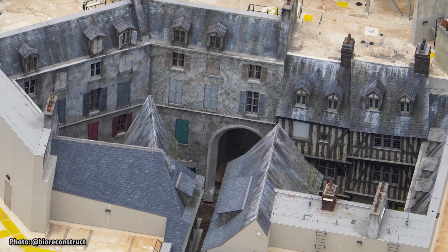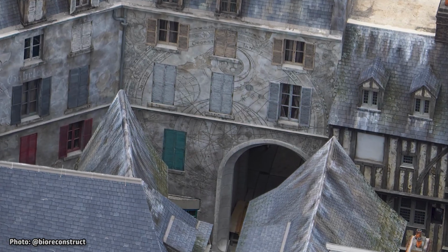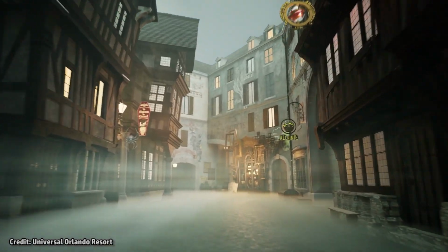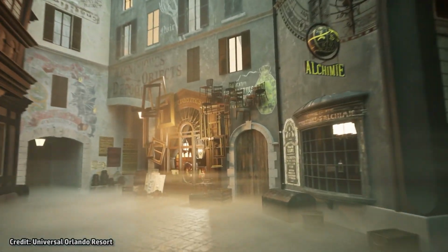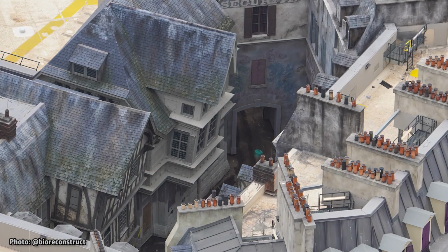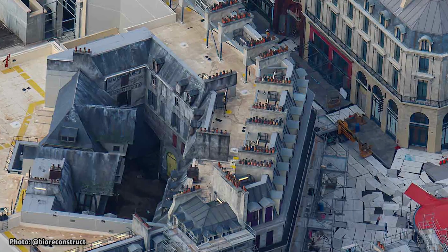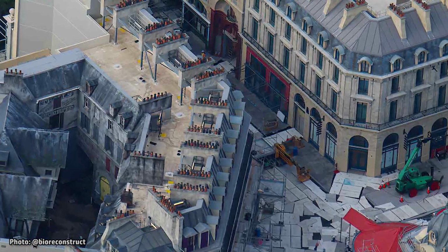Inside of the land, scaffolding is down within the hidden side alley, revealing markings on this building which were seen in the official fly-through video. This alley contains the entrance to one of the land's 2 dining locations, seen here in concept art. Across from this alley is the land's other dining location.